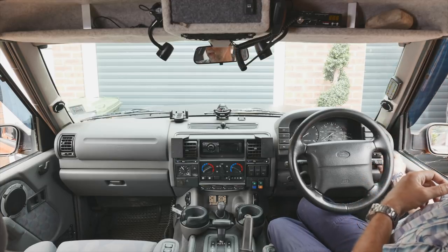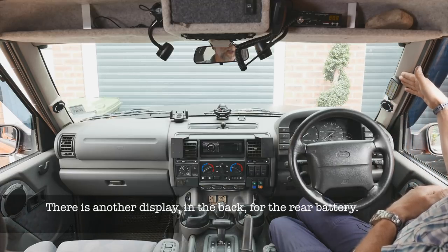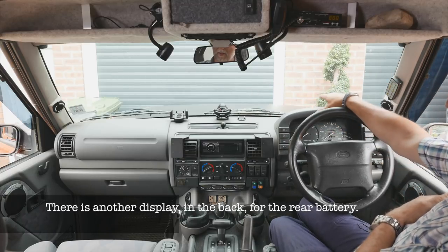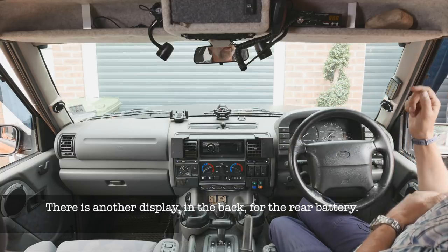Yeah, may not be able to see it. Oh yes, you can if I duck out of the way. Up here is a National Luna battery display that shows the indications for the two front batteries, left and right. So it gives you an idea what level of charge you're at.